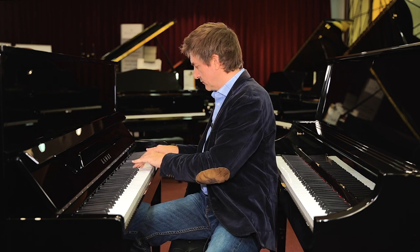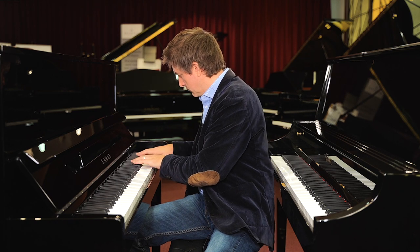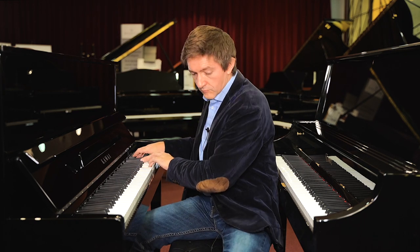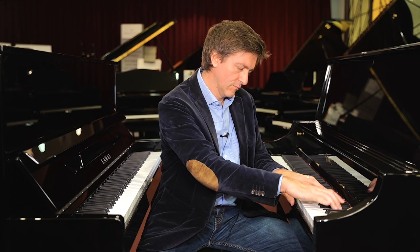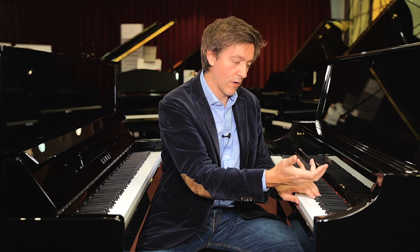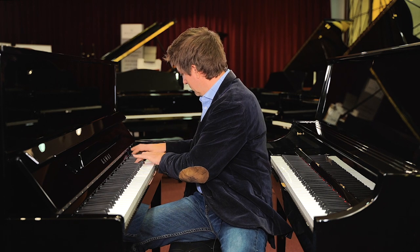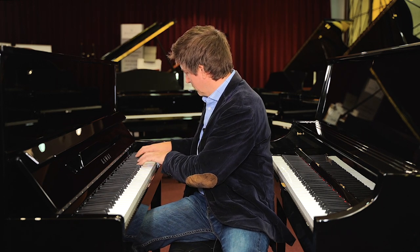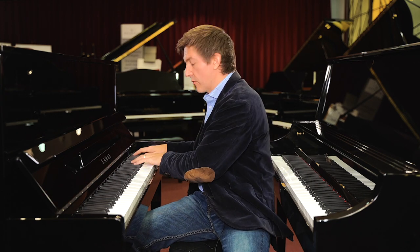Keep heading up. More cabinet resonance here as well. There's more of an enharmonicity. Slightly more closed treble on the Kawai up here.